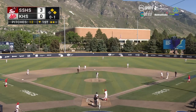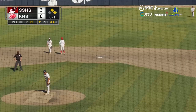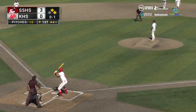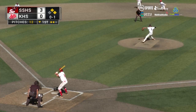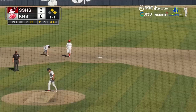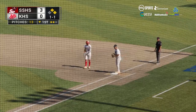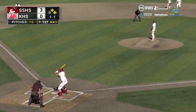Those are the pitches that lefties usually like, down and in. They like to turn on those, but he let it go. Walker, though, he's one of them that likes it up, and then he likes to use all the fields. The 0-1, breaking ball, up and away, ball 1. So 1 ball, 1 strike, 2 outs, 2 on here in the bottom of the first inning. 3-0 South Sevier, but Kanab threatening.